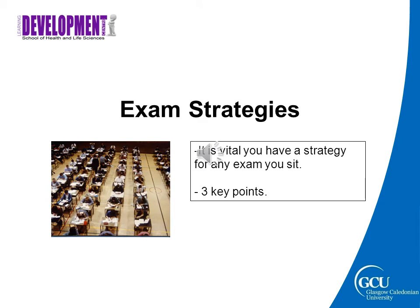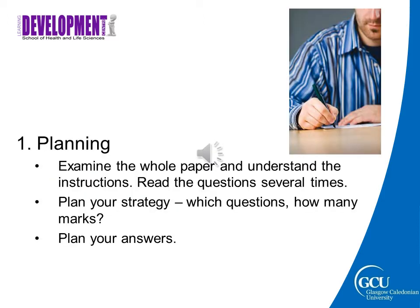Having a strategy for how you're going to approach the actual exam will make you feel more confident. The next 3 points will discuss ways in which you can do this. You have to make sure you understand a question before you attempt to answer it. You should read the instructions several times and choose the questions you will answer at the beginning.